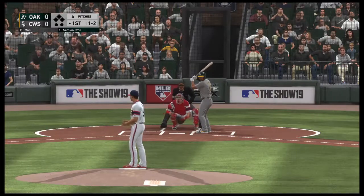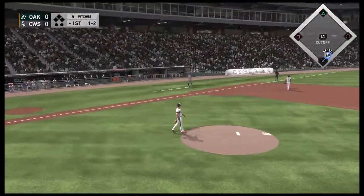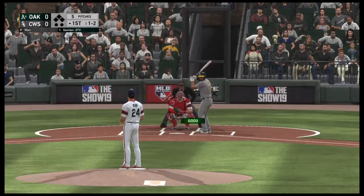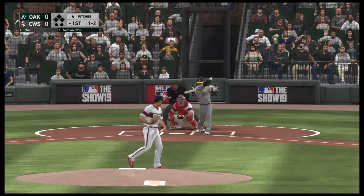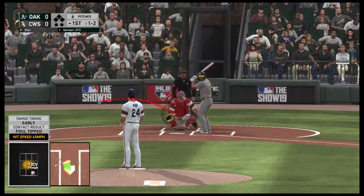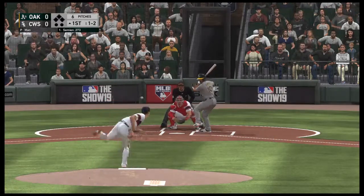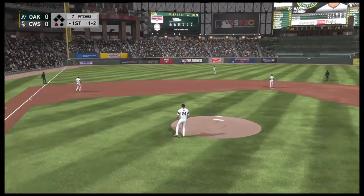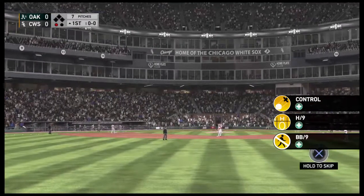The 1-2. Turned on down the line. But this is a foul ball as the count holds steady at 1-2. The next 1-2 pitch. Line toward the alley in left center. Jimenez ranges to his left as he tracks this one down in left center for the first out.